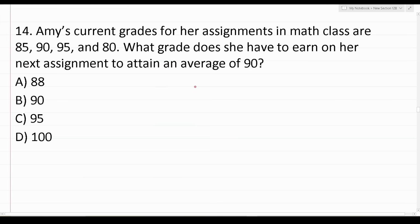All right, so number 14 says Amy's current grades for her assignments in math class are 85, 90, 95, and 80. What grade does she have to earn on her next assignment to attain an average of 90? All right, so this is what's referred to as a missing value problem from an average. And let's try to decode this problem as best we can. Again, according to the problem, we know that Amy wants an average of 90.